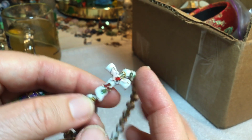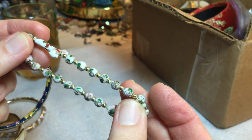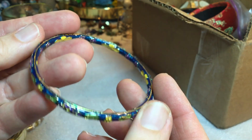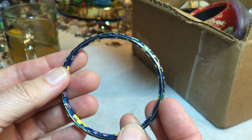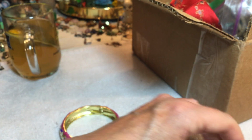Stretchy with, what is this? $3. It's like a dress or something with the arms out. This one, $5. I'm no expert on cloisonné, but I'm just trying to base it on the quality of what I can see.